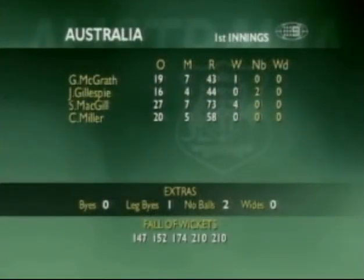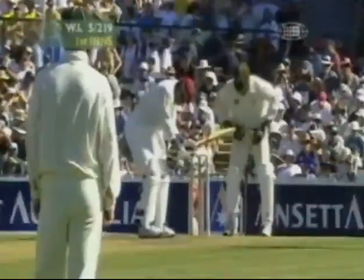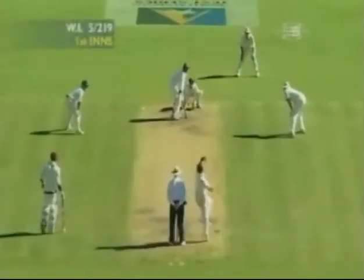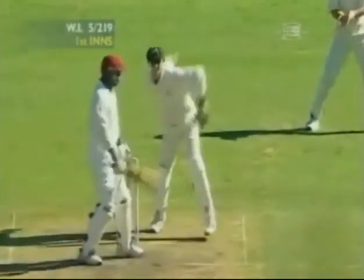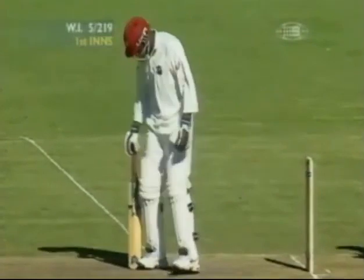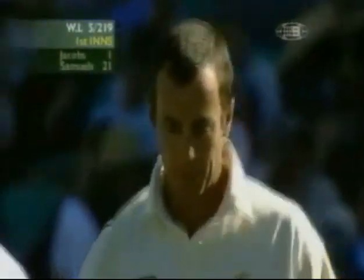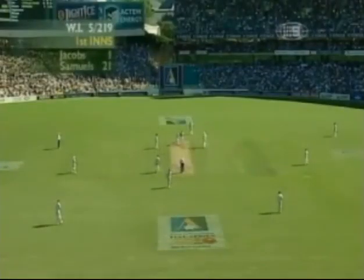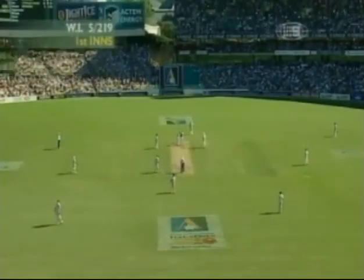And the bowling figures, McGill has 4 for 73 and McGrath 1 for 43. Another case of pace bowling and over the wrist spin doing the job. Miller no wicket for 58 or for 20. So 5 down for 219. The run rate 2.67. These two have only just got together. Miller will be very keen to get himself a wicket here.